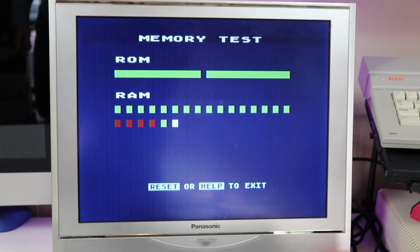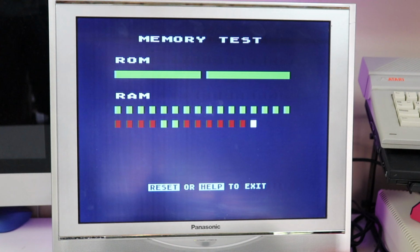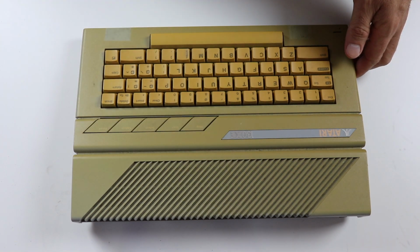And we can already see some red squares, so that's going to tell us that we've got some bad banks. Now, we can't tell exactly which ICs are bad by this test. It just tells us that there are some bad banks of memory. So unfortunately, we're going to have to take the computer apart, and figure out which one of the memory ICs is actually bad, or if more than one of them are bad, which is completely possible.